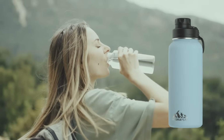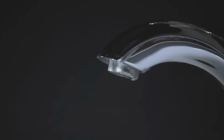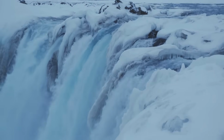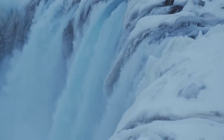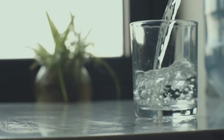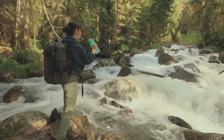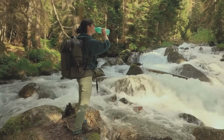Definitely bring a reusable water bottle for the trip. You can refill it with tap water since it's perfectly safe and healthy. The country is full of pure springs and glaciers, and that high-quality water goes to every tap. There are 0 chemicals in it, so it's officially some of the clearest kinds of water in the world.